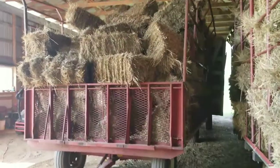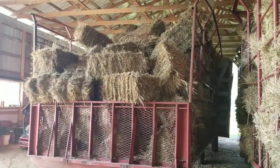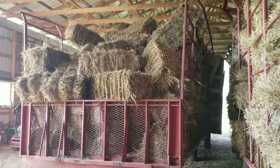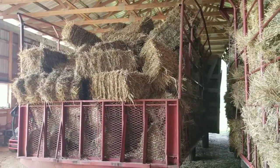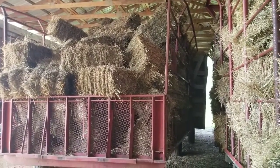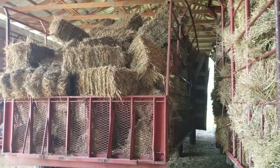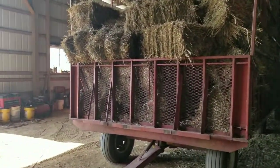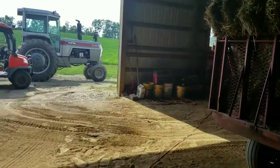The baler was giving me fits, and it was supposed to rain every day when it was time to bale, so I just didn't really have the motivation to be sticking the camera all over the place. But anyway, I think I got the baler problem solved. I'll probably go look at that here in a minute. This is just going to be an update video. Just what's been going on.